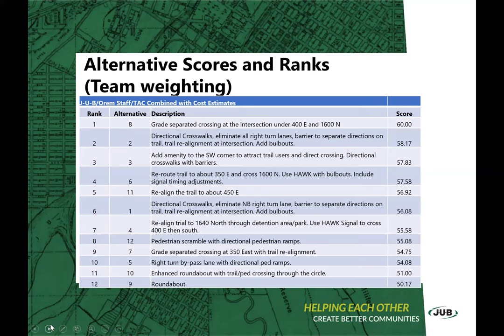I handed out this other sheet to you because this might be a little hard to see. I wasn't sure how it would show up on the TV. Using our weighting with all of our scores, the scores I'm showing here in the ranking are your scores, the JUB team scores and city staff scores. You just put them all together, and then we use the different weightings to see how it ranked out. This is using the weighting that our team had come up with.